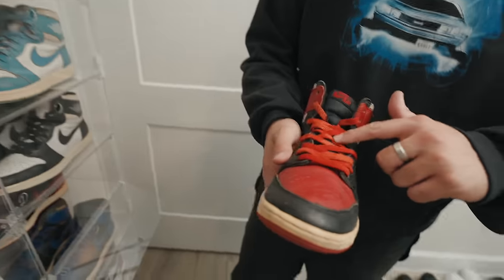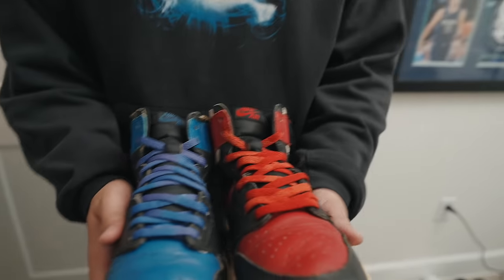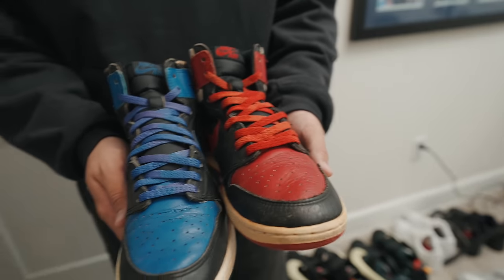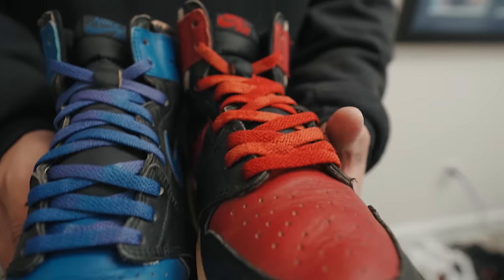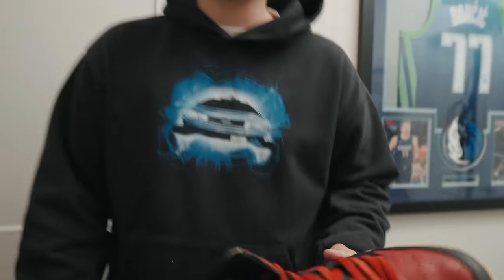Bred 85. These are Foxtrot laces. But yeah, you could look how good of a job they do, man. The natural looking fading that they do. If I told you these were all OG laces, you wouldn't even second guess it. Don't they do a hell of a job? Most people wouldn't know. Unless you're a real 85 collector, you'd think, oh, those might be Foxtrot, but if you don't know, you would have no idea.